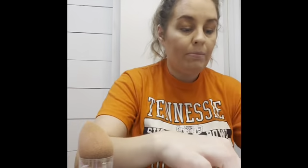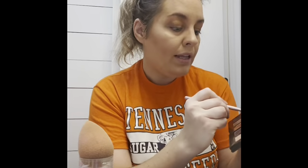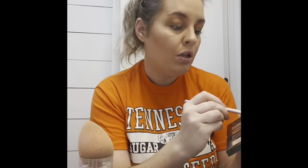Okay. And the next thing I'm going to do is go back to the palette now, and I'm going to get a little bit of this shiny, shimmery color that I used for my highlighter, and get some of that on my brush. And I'm actually going to just put it right here in the corners. Put it right there in the corner.